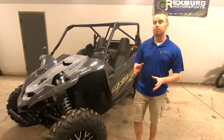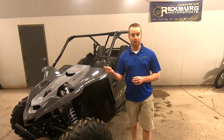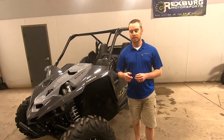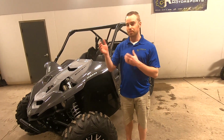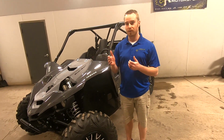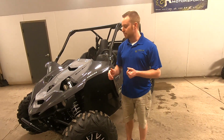Now, the 3-cylinder motor is something that I want to tell you guys just a little bit about. This is a screamer. So this 3-cylinder 1000 revs out to 10,500 RPMs. It's about 2,000 RPMs more rev than you'll get from the other motors in this category.